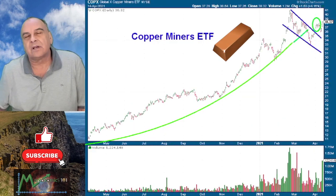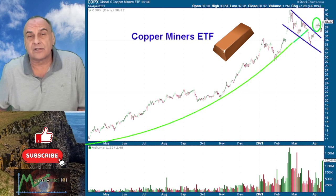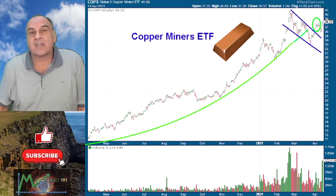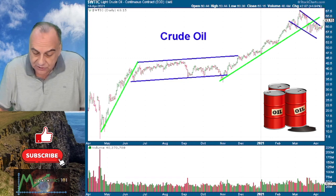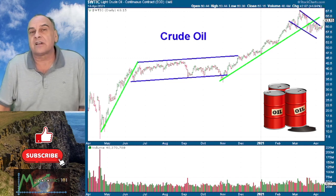Copper miners, what you notice here: parabolic uptrend, consolidation, and it broke out, and it's probably moving for yet another nice move up. That's an important commodity. Copper is in a lot of things, pipes and wiring and just everywhere, housing especially. So it's a very important commodity, as is crude oil, which is also in a lot of things. Now this one does look like it has broken out positively. I would not have thought that this had another leg up in it, but let's see, it might.